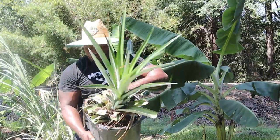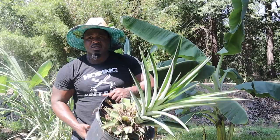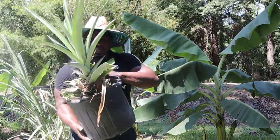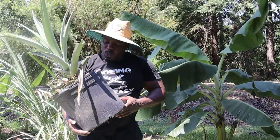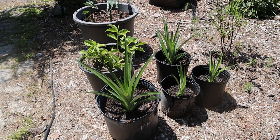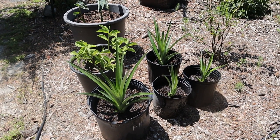I have removed all the pups off of the mother plant except this one. I'm gonna leave it on there and I'm gonna let it grow as one with the existing root system. This one should give me fruit very soon. These are pups off of that same plant.